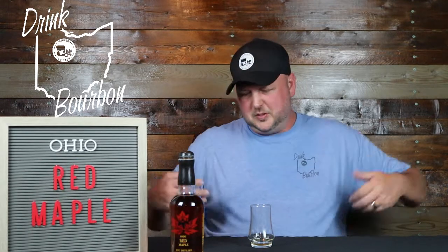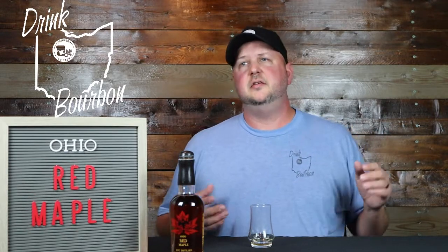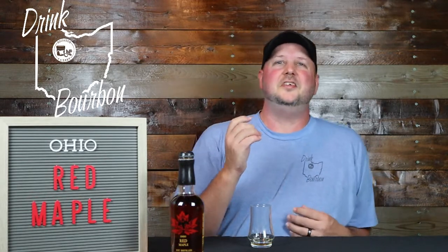It's almost like every single sip has been different. The first sip I didn't get a lot of flavor, I got a lot of heat. Second sip I got grass. The third sip I got that brown sugar molasses. This fourth sip I got like tobacco, really gross tobacco, not good tobacco, like disgusting tobacco. But then the finish is starting to get sweet again on this last sip.